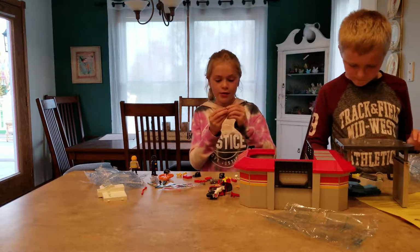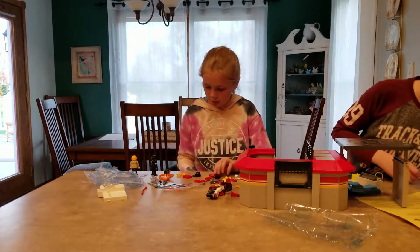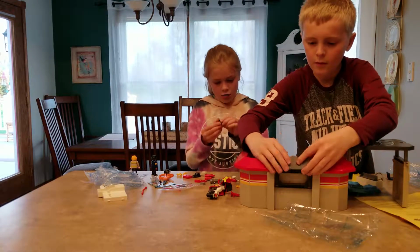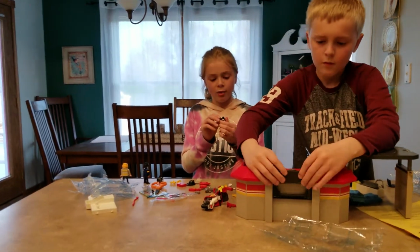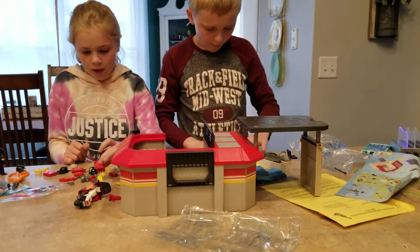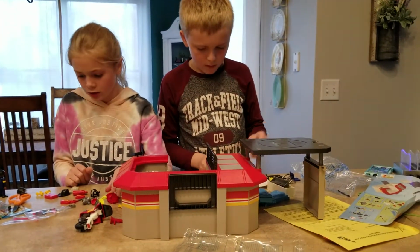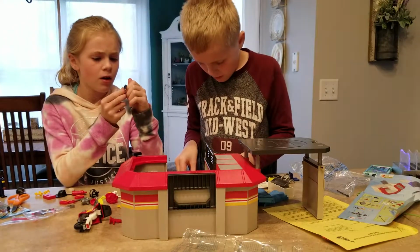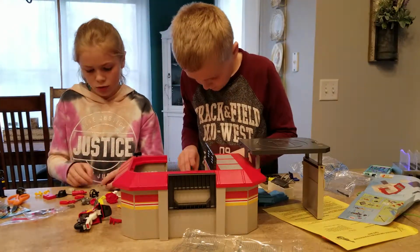Here's the airbag, so they can breathe. Another hat. I don't know what this is. Oh, it's probably a camera or something. I don't know. Oh, sticker five. Don't know what that is. Okay. Water, the water hose.